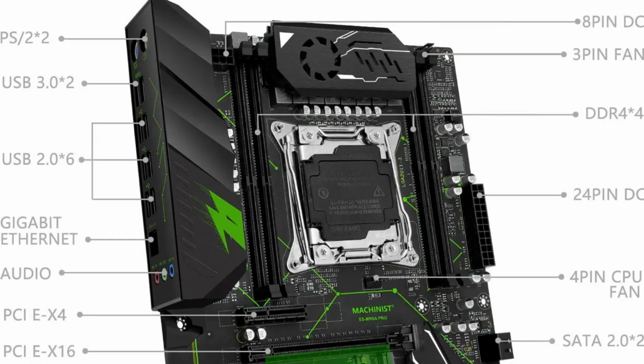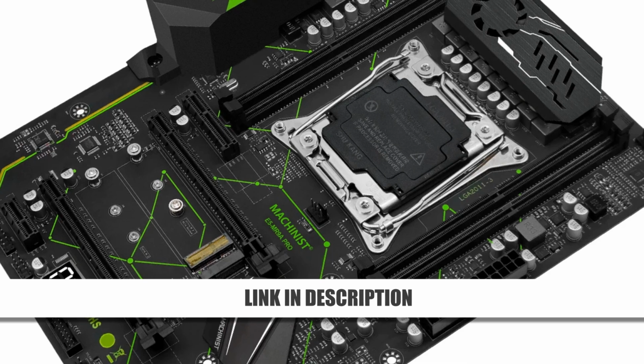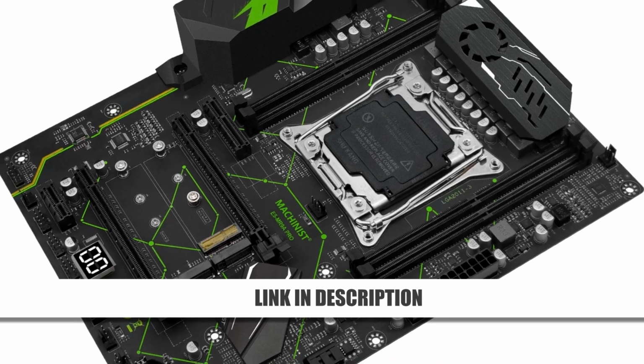Originally $133.30, it's now available for just $60.82, with a 54% discount. A reliable motherboard for both professionals and gamers.